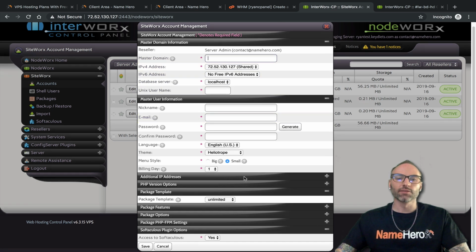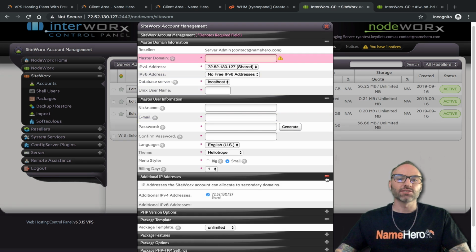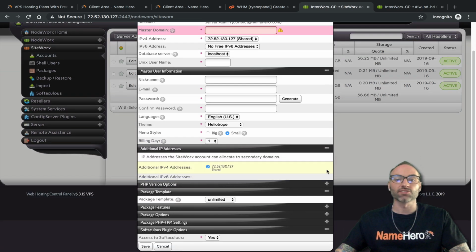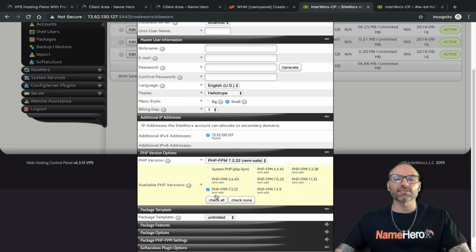If I get down here a little bit further, I can do options such as additional IPs. I only have one on this VPS, so I'm only going to see the one. But I can also specify the PHP versions that I want. So by default, we have the PHP selector, and you can see only 7.2.2 is selected. But if we wanted to give this account the ability to switch between versions, we could check them here and just save them when we're creating the account, or you can go back and edit that too.